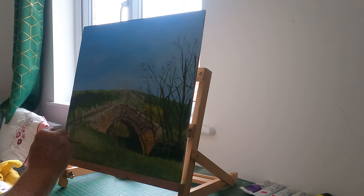Thank you for joining me on this artistic endeavour. May this painting of Duck's Bridge inspire your own journeys, both in art and in life. Remember, every canvas is a new adventure waiting to unfold.